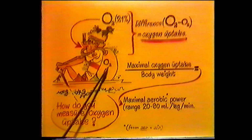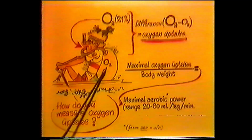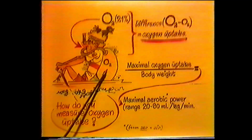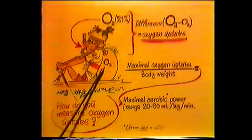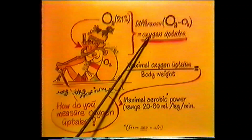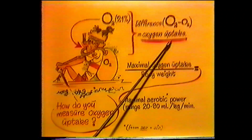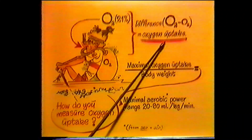And if we take this bag to the laboratory and analyze it for oxygen, we will find a difference between these 21% and what we have in the bag. This difference is the oxygen you have used. It means it gives you the oxygen uptake. In rowing, we normally operate with liters a minute.